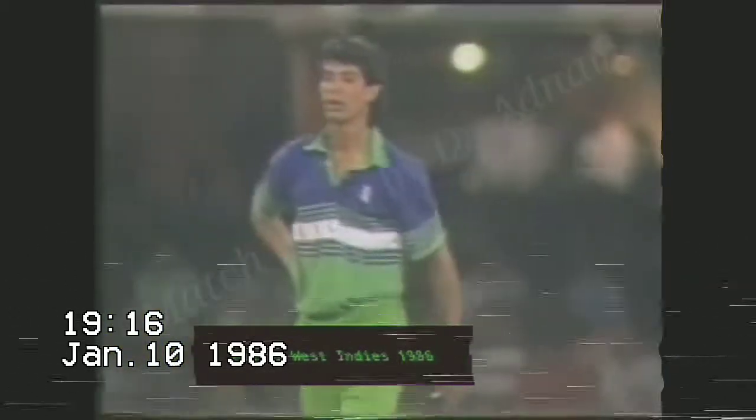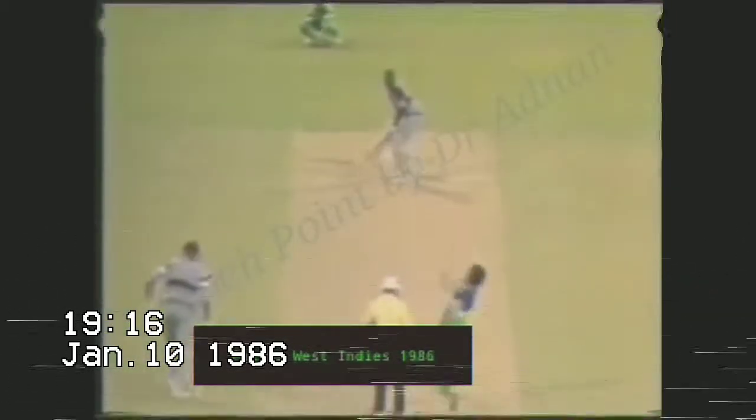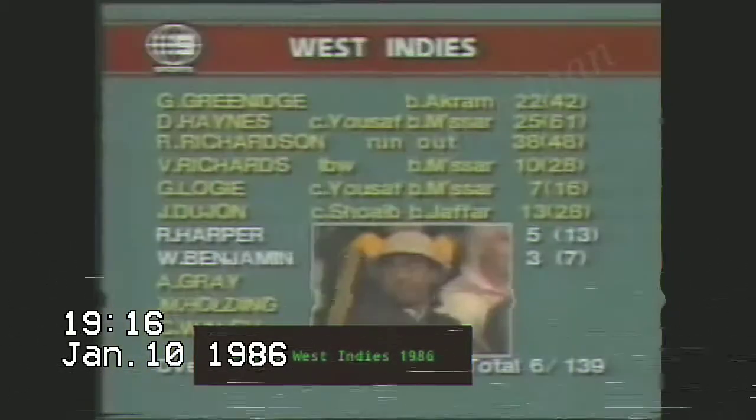It had to pitch in line with the stumps and then hit them. It can't have been very far away. Salim Jaffer was up there for a very big appeal. Yes, it was a worthwhile appeal too. There wouldn't have been much in that.